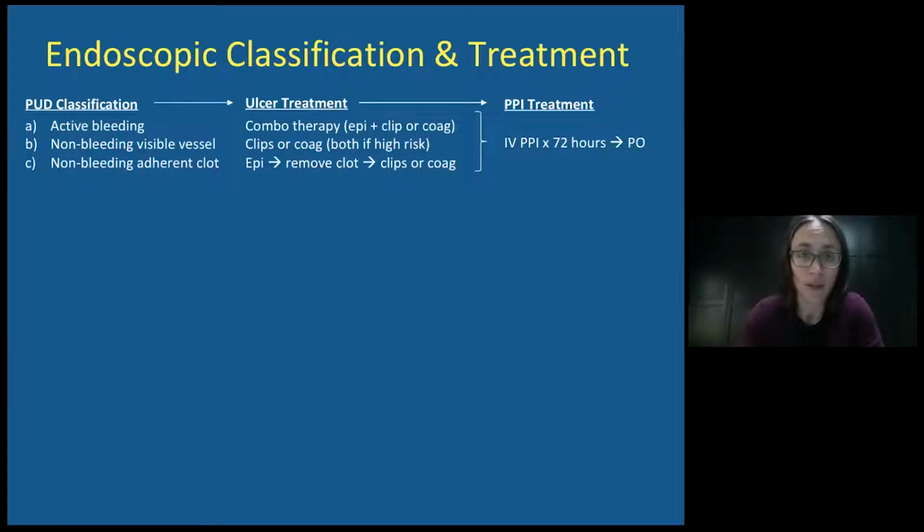When we see an ulcer on endoscopy, we as GI doctors classify these ulcers based on stigmata of recent bleeding, and we then use this to determine endoscopic treatment as well as medical therapy. So these three things listed here are different classifications of ulcers that tend to have higher risk criteria. These are ulcers that we are concerned are going to have a higher risk for rebleeding or that may not be able to be adequately treated.